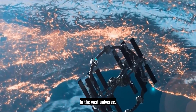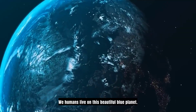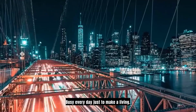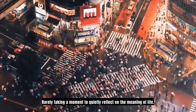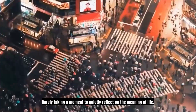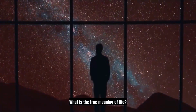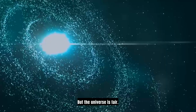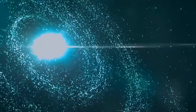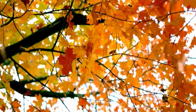In the vast universe, Earth has nurtured life. We humans live on this beautiful blue planet, busy every day just to make a living. Maybe we've grown used to the fast pace of life, rarely taking a moment to quietly reflect on the meaning of life. Sometimes even the captain wonders, what is the true meaning of life? Is it a house, is it family, or is it money? But the universe is fair. Everyone will eventually turn to dust, starting from zero, leaving at zero.